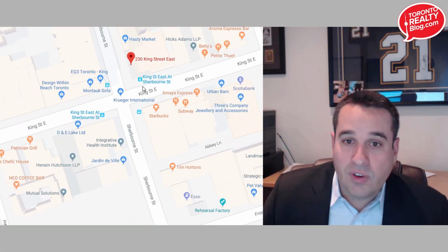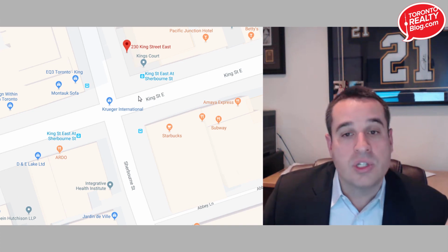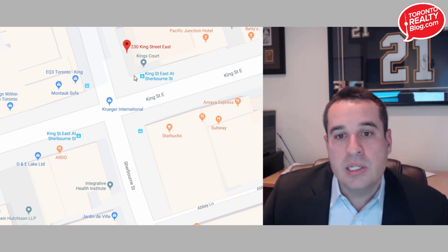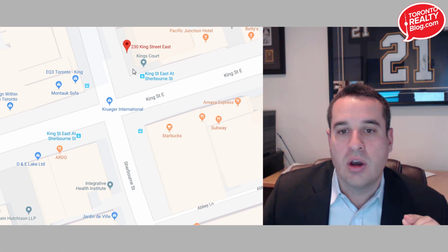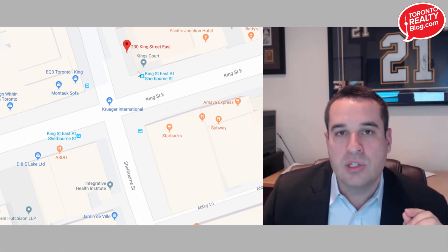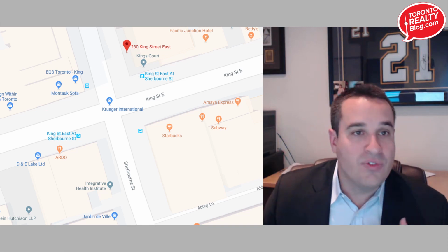So, or at least I think it's phenomenal. It's right here at King and Sherbourne. Across the street there is a Starbucks. There is a TTC stop right here, and you can literally, if you live here, stand in the winter in the little rotunda and watch for the streetcar, and all these people that are freezing outside keep looking back at you and hating you for not inviting them inside. So it's a very cool building.